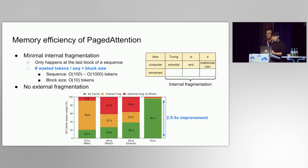Putting these all together, we utilize over 96% of the KV cache space on average, which is 2.5 to 5 times improvement over the previous systems.